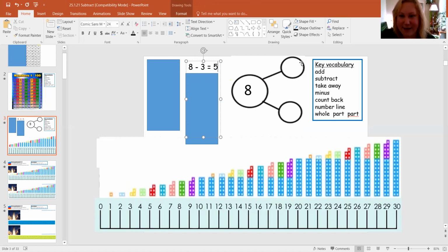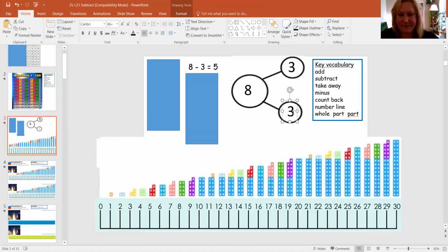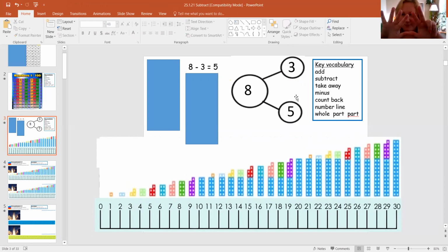And from this, I now know that if 8's my whole, my first part, I counted back, was 3. And my other part is 5. And I know this makes sense because 3 add 5 equals 1, 2, 3, 4, 5, 6, 7, 8. Fantastic maths. Let's go on to the next one.